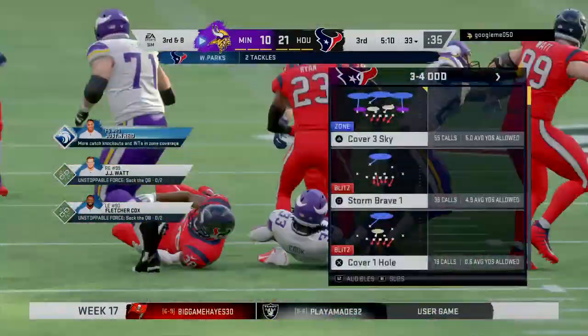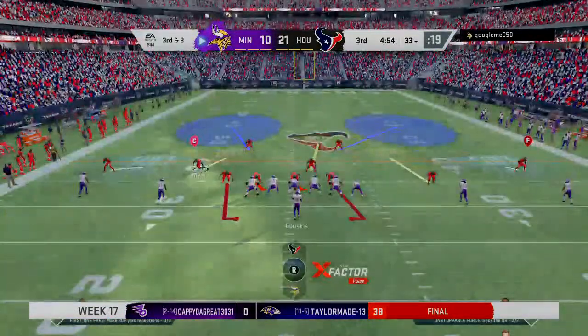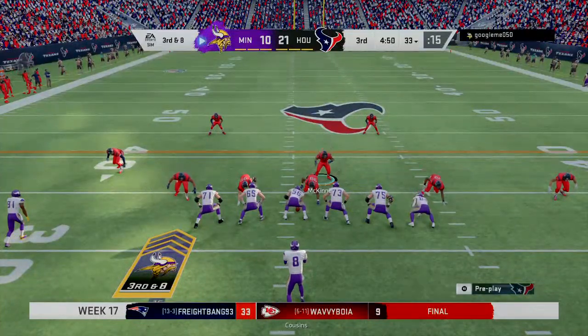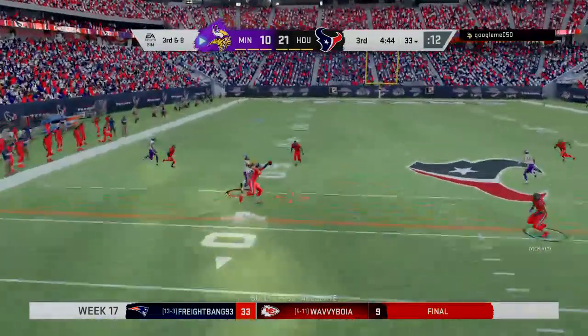Oftentimes we praise an offense for their variety of being able to hit people with the run and the pass. But in this game, how about what we're seeing from the safeties? They are all over the field. Doesn't matter if they threw it or if they're trying to run it. I don't think we've ever awarded an MVU, most valuable unit, but you're right. It might go to them in this game. I like that. MVU. Well done.